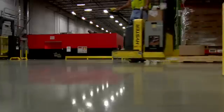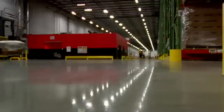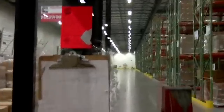Every step in our process, from receiving to put away to inventory check, cycle counts, to the picking, to the shipping, we've just seen significant improvements. We've reduced a lot of waste from the rehandling, the rekeying of information into the system. Just overall significant improvements across the board.